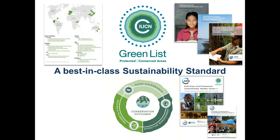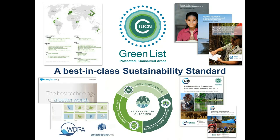So there's a version 1.1 of the standard now available at iucn.org/greenlist. And an accompanying user manual, and there's an information system I'll explain a bit later. But essentially, there's a cloud-based system that uploads information from sites, and then the sites have information that's publicly available. There's a public summary of why sites get greenlisted, and that's put on protectedplanet.net, which is the world database on protected areas, the public-facing portal.